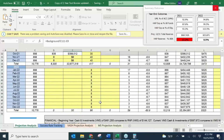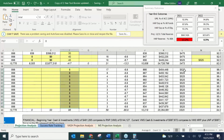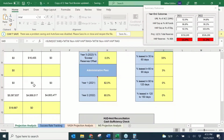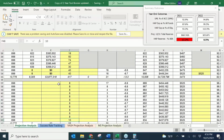So if we didn't do any leasing, or actually let's leave all of our leasing in there, right? And let's take out our payment standard increase, we're going to end up at 11% in HUD held reserves. We're only going to spend $4.8 million, and our 2023 funding is going to be 4.8 instead of 5.3.